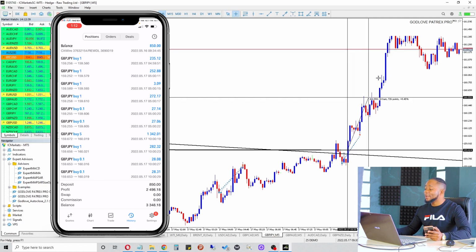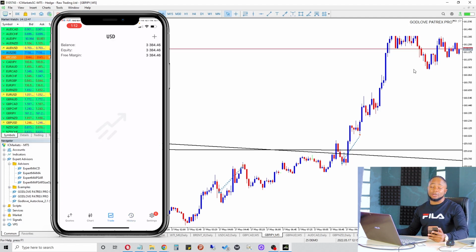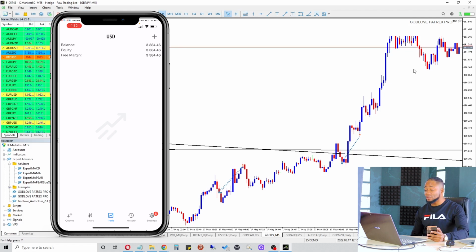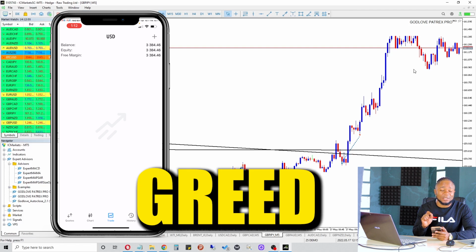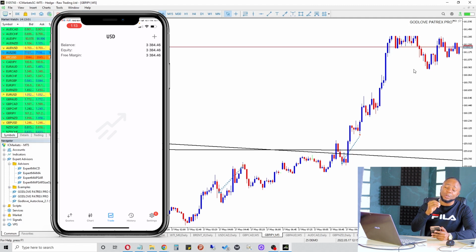But see what has happened after that. Immediately after that, the market has been going up for almost 180 pips. So if I was still in this trade, instead of making almost $3,380, I would have been at around $9,000 by now. But that is what we call greed. And as a trader, part of trading psychology is never suffer from what we call greed.